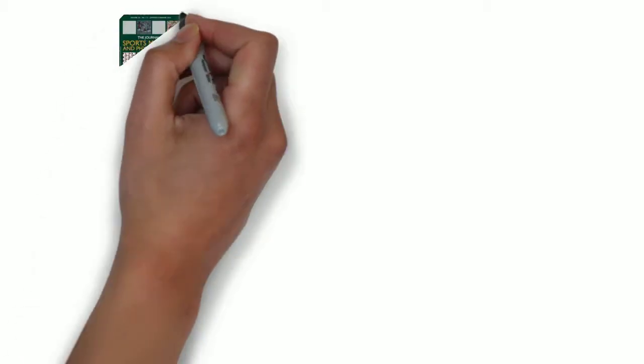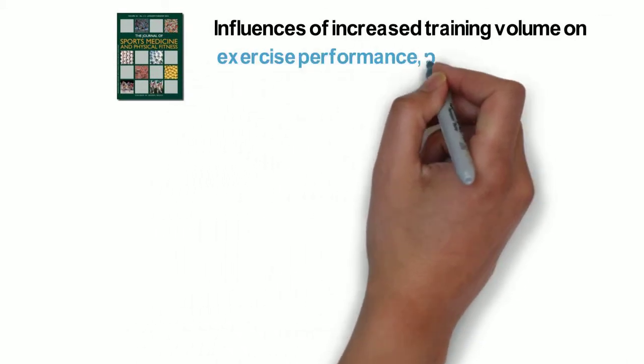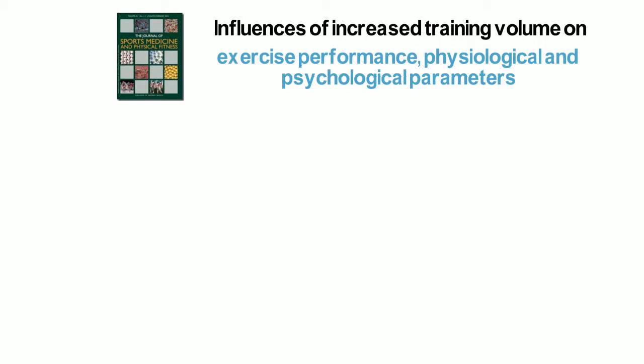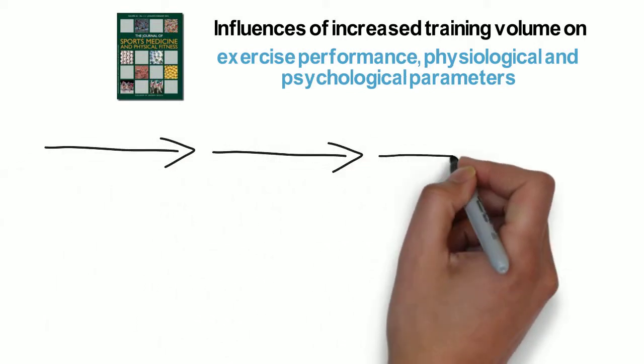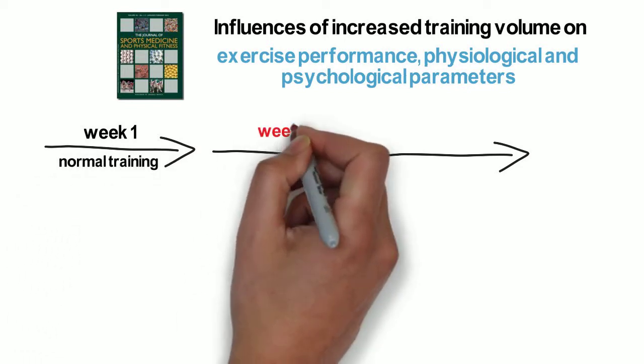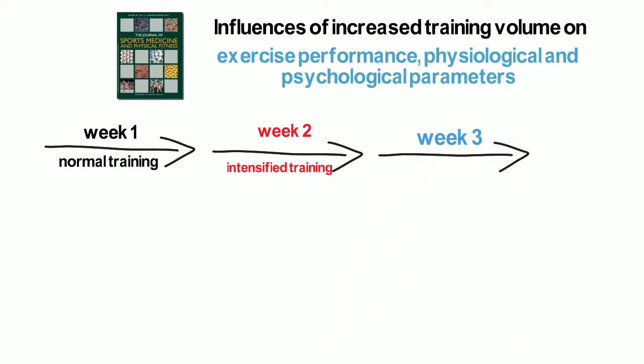What factors should you be looking for in your athletes or clients once you increase training volume loads? Now, a new study looked at the influence of increasing training volume on exercise performance, physiological, and psychological parameters. They assessed 8 healthy males through 3 weeks of an intervention. Week 1 involved normal training, Week 2 involved an intensified training program, and Week 3 was focused on recovery.